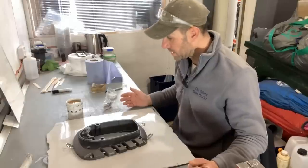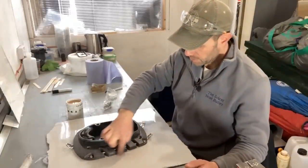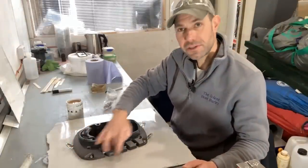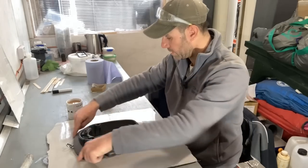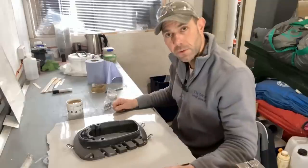So to make this as small and as neat as possible, what I'm thinking about doing is just having a kind of 15 mil, so just over half inch border just around here, and then that can be fitted down and I'll gel around the edges and it'll look quite neat, I think.